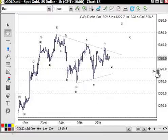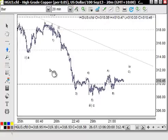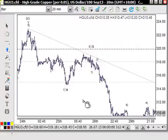If the 1320 here became the retested resistance, then we'll start looking at bearish trades, and that's highly possible as well, especially when we look at silver. Silver's got more of a bearish pattern, but I want to go to the base metals here in the next step, because the base metals and gold have got two different things going on at the moment, where they're normally reasonably correlated to a point.